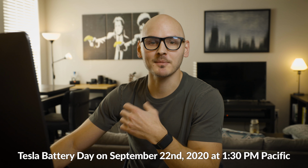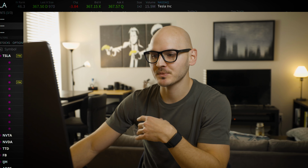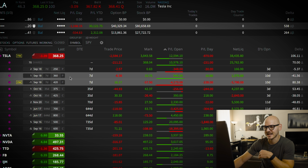That's going to be probably a very positive catalyst for Tesla shares. But there has also been some commentary from Elon Musk where he talks about he's going to announce some other things related to the company that are not necessarily specific to the batteries on Battery Day. So be sure to watch out for Battery Day on September 22nd, because it will be a catalyst for Tesla shares, either positive or negative. So this call spread is going to do extremely well if Battery Day is a positive catalyst and Tesla shares do increase from here.